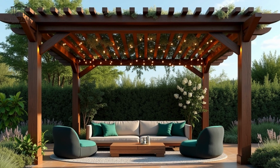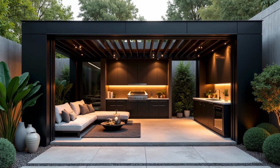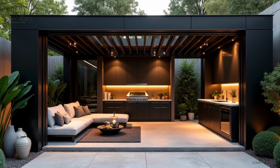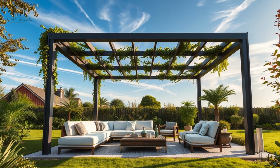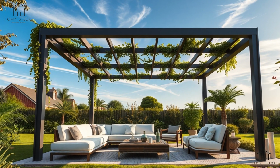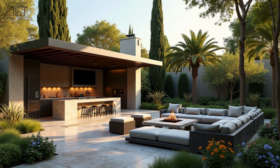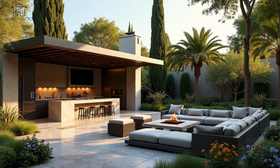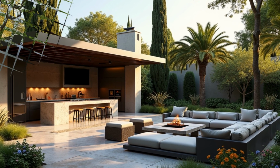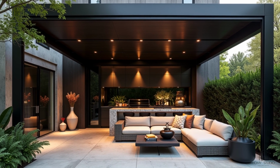Cantilevered extensions, where beams stretch beyond their supports, offer a sense of levitation. These overhangs not only provide shade but frame the view like architectural lenses. A cantilevered edge might be finished with an LED strip tucked beneath, casting a horizontal glow that hovers in the air as night falls.